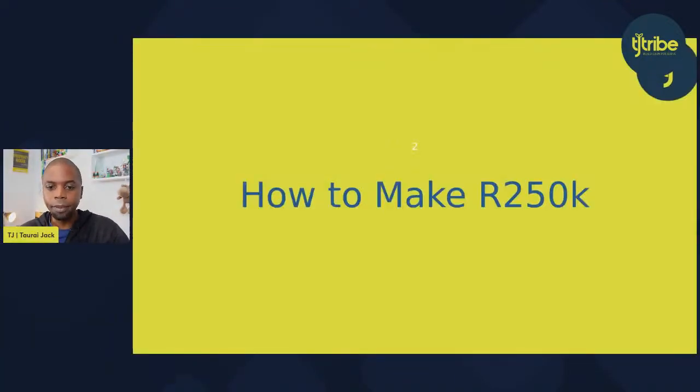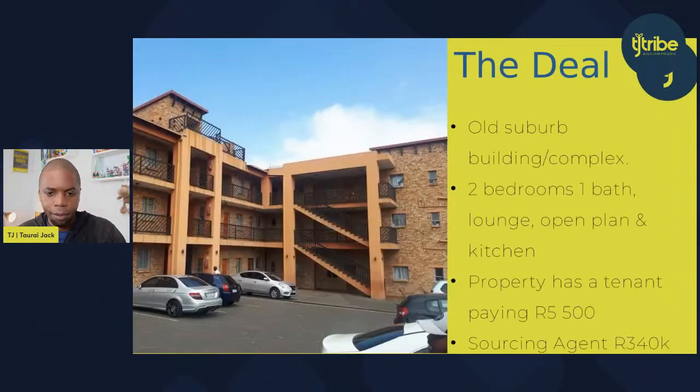Okay, good. So how to make 250,000? My 250,000 tonight is not a figure that I'm saying you have to go and make. No. It is an amount that I would like you to think of, to say you can make equity when you are buying. The value depends on the actual property that you're going to be buying, and you could be making more than 250,000, or you could be making less. So let's jump into it. The first one is that I want to give you an example of a deal.